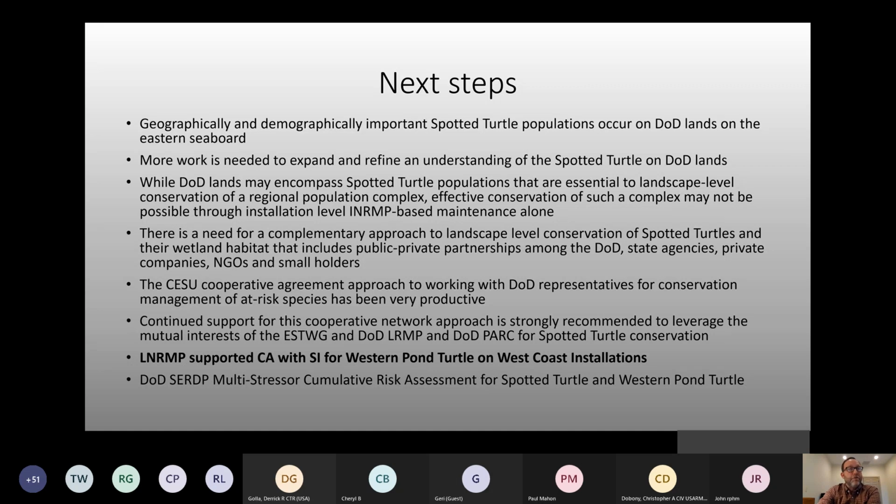I'm not saying it's not effective, but it may need to be complemented and enhanced by partnerships for land adjacencies and other kinds of public-private partnerships. We definitely thought that the cooperative agreement has been very productive, and that's why we're very excited to start again with the Western pond turtle. And we look forward very much to talking to you all, where it's relevant to you, to continue this work with spotted turtle on the nine installations where we've worked and on other installations where you think it might be important.